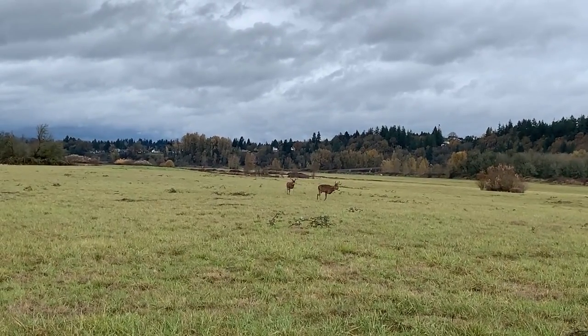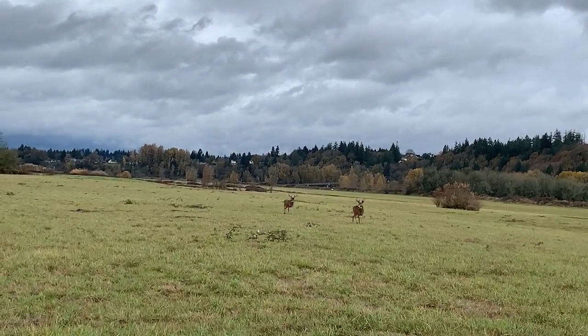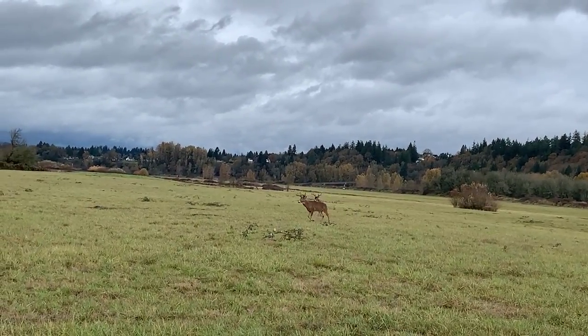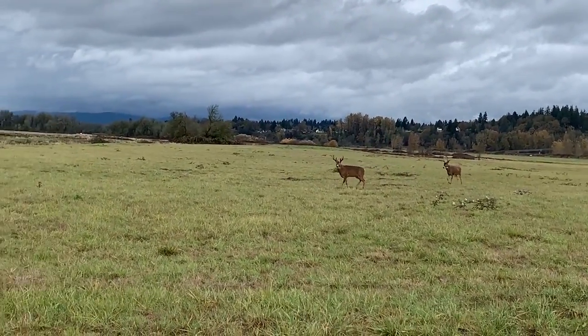This is a real treat. You normally don't see two whitetail bucks this close to the road and out in the open. But I imagine it's close to rutting time, so they're probably looking for a girlfriend. Just kind of the way they're meandering through, it looks like they're looking for the does.